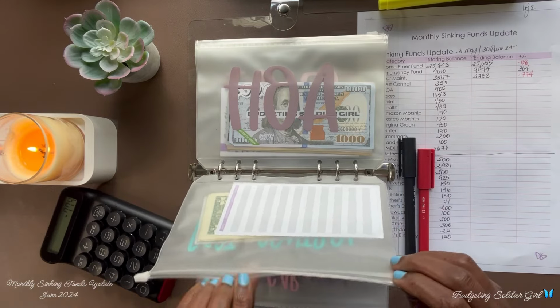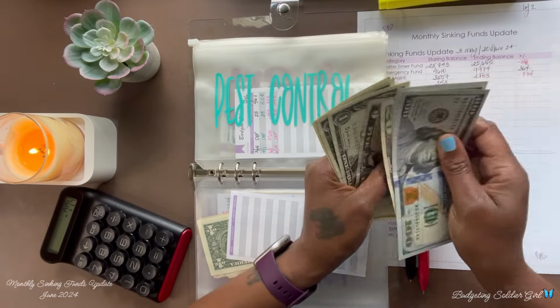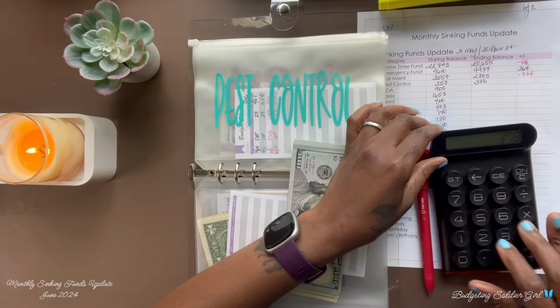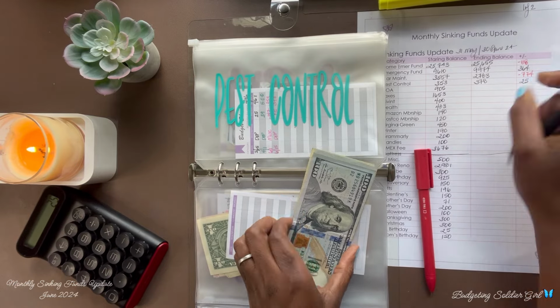Next is pest control. The ending balance was $353. And that is a $25 gain.